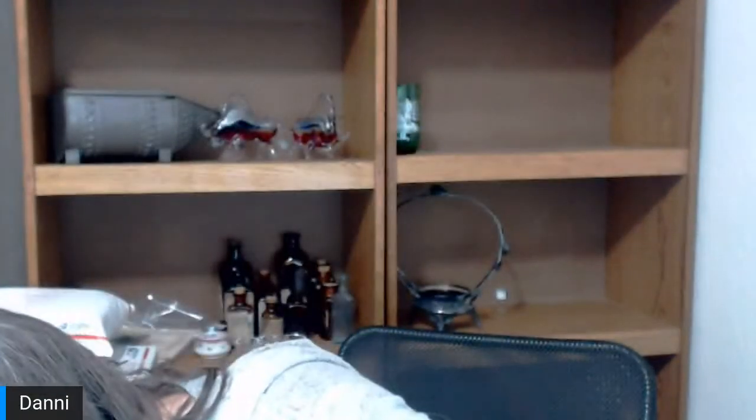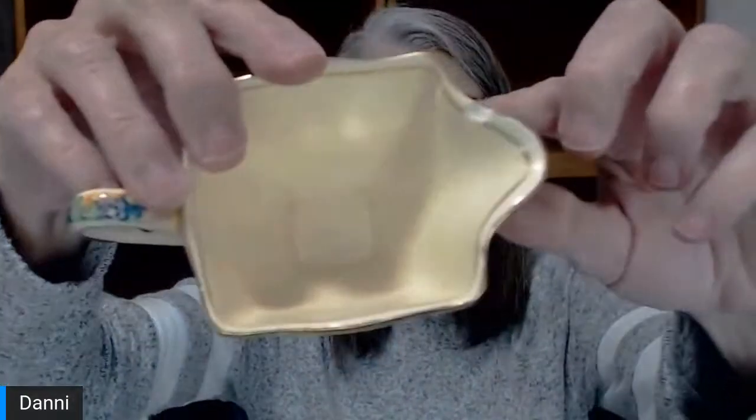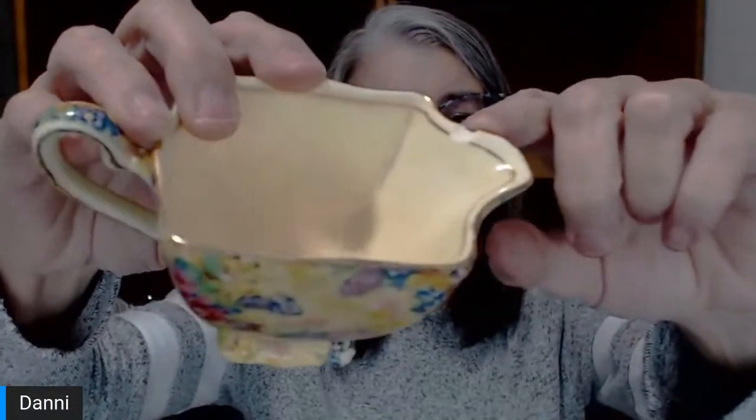Oh, I am so bummed right now. And I don't know if this happened before or after the auction. They did not list this as is. So it is what it is, though. I paid $6 for the little Royal Winton Chintz creamer and sugar. But I'll show you, I just noticed. Boom. Darn it.